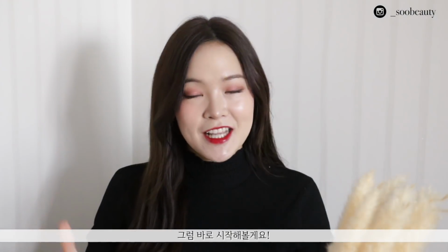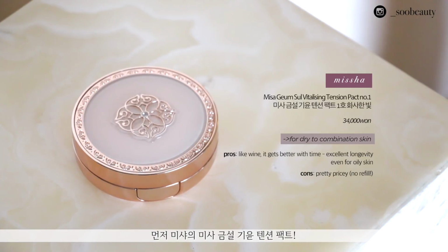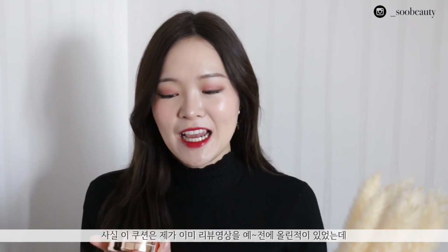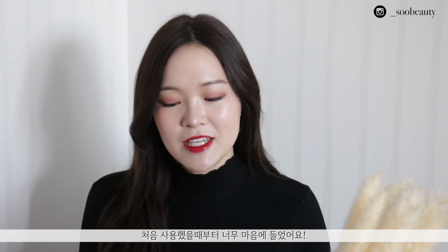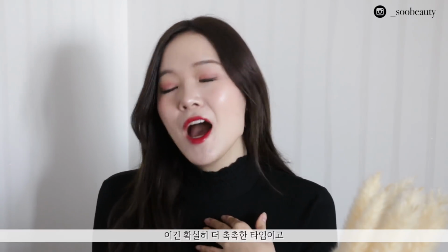So yeah, let's go. Starting from number 5, I have this Misa Conceal Vitalising Tension Pact, and I have in the shade number 1. I think I had actually done a whole review video about it and I absolutely loved it. And I actually don't mind the packaging. I know a lot of people complain about how old and tacky this looks, but I personally don't mind it at all. But anyways, this is definitely a moisturizing type of cushion.